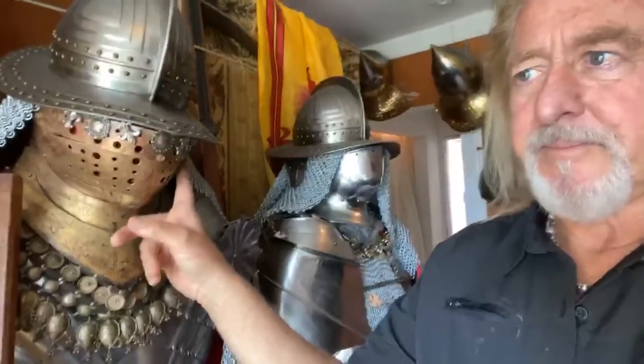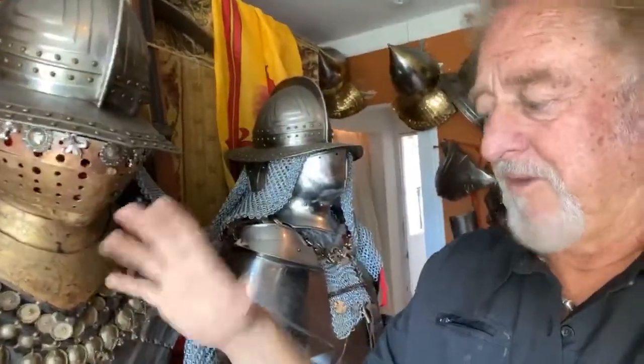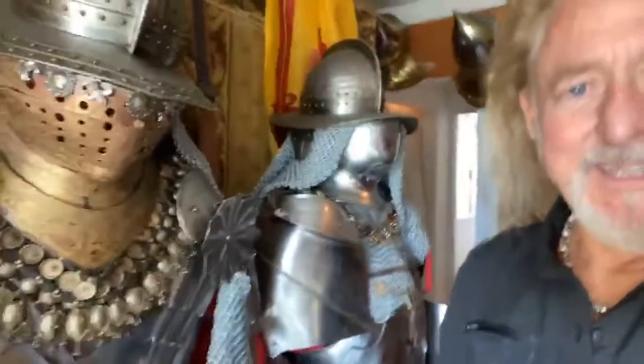Because often these gorgets were removed in battles, so all the wounds, the frontal wounds, are all in the throat. Because of breathing, look at this one in particular, it's massively restrictive, and once you start heaving, you discard these things, especially in a battle when everybody is smashed together and you can't even lift your arms and you can't breathe. The whole deal is panic. That's pretty much what a medieval battle looks like and feels like.